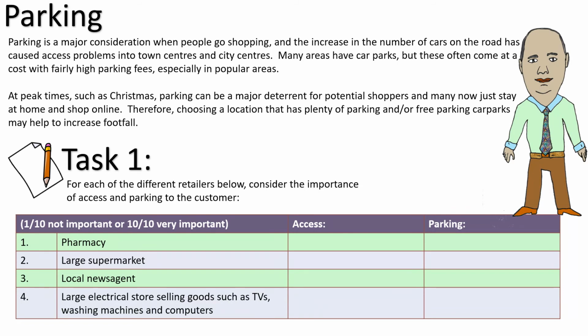So if you think access is super important, then let's give marks out of 10, where 10 out of 10 is extremely important, and if you think parking is not important, then give that a 1 out of 10. So put your marks out of 10 in each of the 2 columns per retailer.